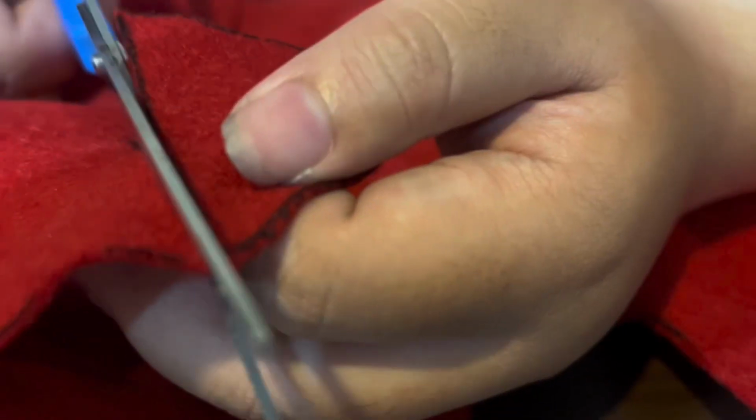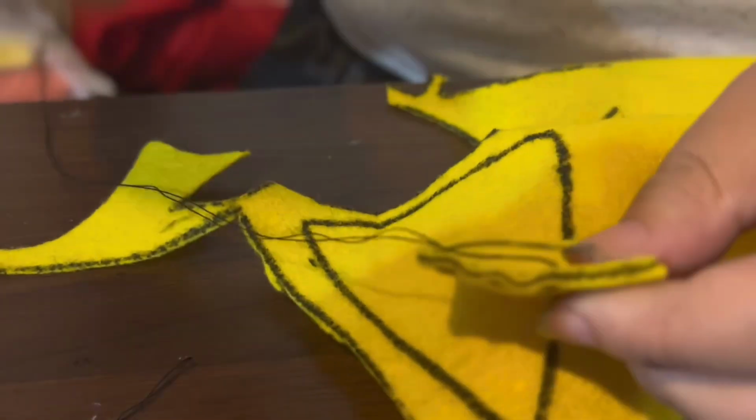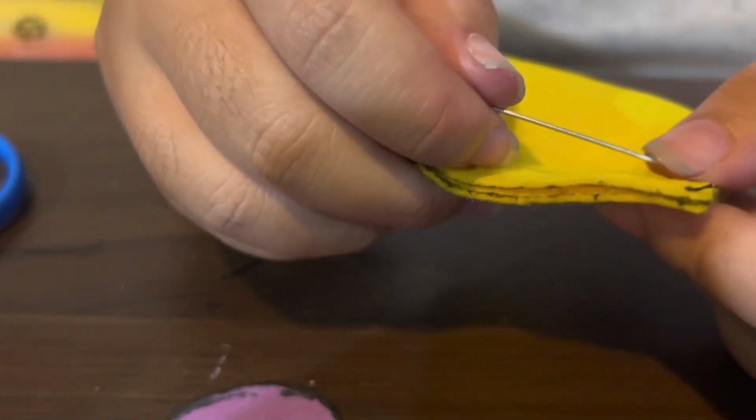You can also use another method to cut out the felt. For example, I will trace out the shapes using the paper cut out onto the felt with a black marker. Then I will cut out the shapes on the felt and sew them together.